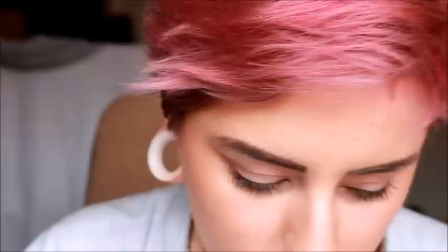Right, I have two things here. What have I got? That's been done. That's been done. That's for... Okay. Right, so the first lip look I'm going to go for is I'm going to use this lip liner in Rose and this sheer lip gloss that is in the shade Caramel. So I'll just outline my lips first, if we can focus on that.